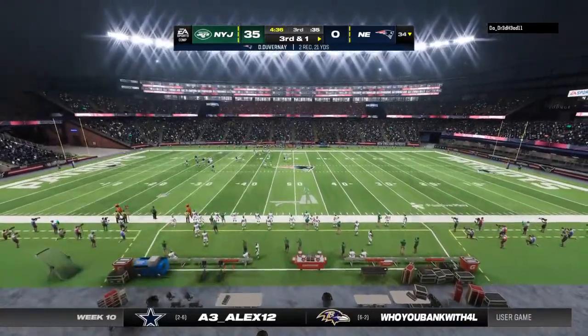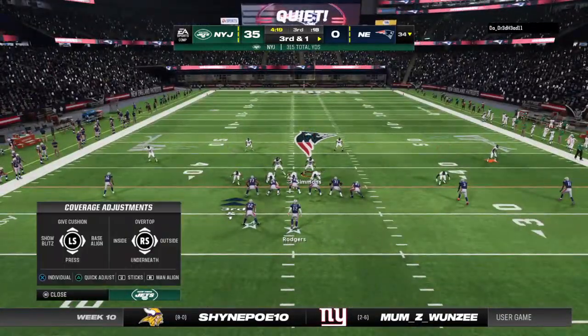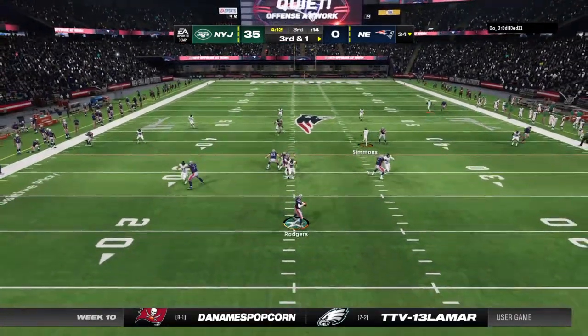9 yards, not quite enough, and they'll be left now with 3rd and 1. I'll give him credit there. Nice job on the drag route. Bring the receiver across the field, hoping he can catch it in stride and turn it up. He was able to do just that, although he's just a little bit short of the 1st down.